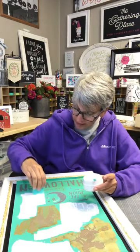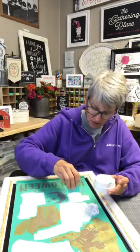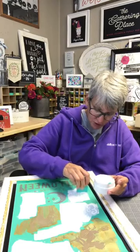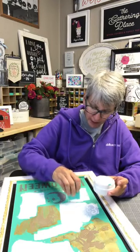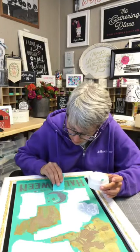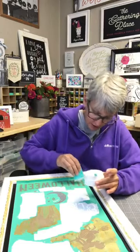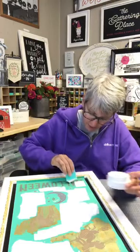So I slept great. Oops, I just did one of my stars I did not want to do. So you gotta be careful that you don't get swoosh happy like I just did with my squeegee. And I put chalk paste where I did not want chalk paste. So I'm doing all the white parts now.